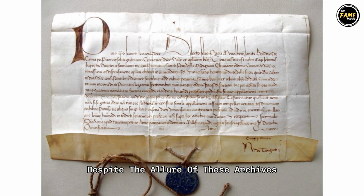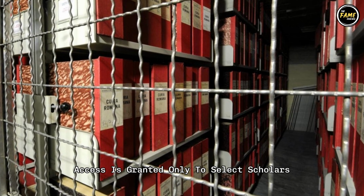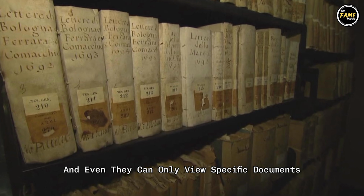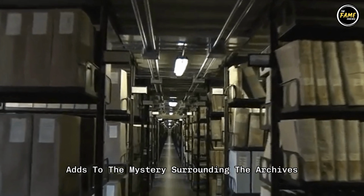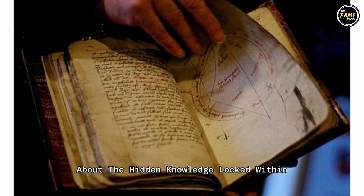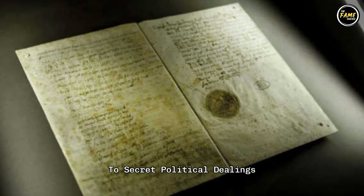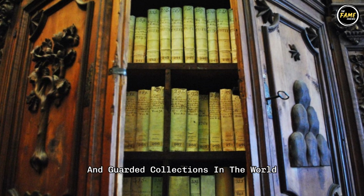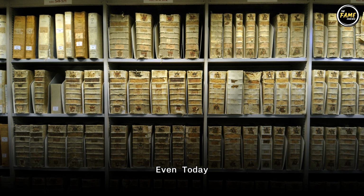Despite the allure of these archives, they are not open to the general public. Access is granted only to select scholars and researchers, and even they can only view specific documents upon request. This restricted access adds to the mystery surrounding the archives, fueling countless theories and speculations about the hidden knowledge locked within. From major religious decisions to secret political dealings, the Vatican's secret archives remain one of the most intriguing and guarded collections in the world, continuing to be actively maintained and expanded even today.